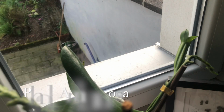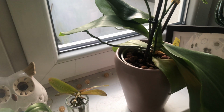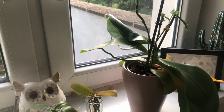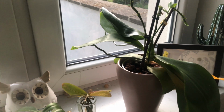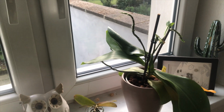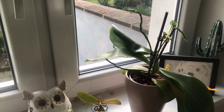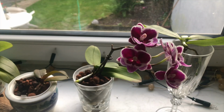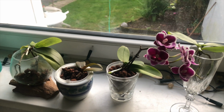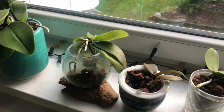The Phalaenopsis ambinosa, one of our favorite hybrids. Really cool fragrance on this guy. I think it's a bit off-putting for some people, but I really like it. And beautiful flowers, brownish with a green flush in the back, and a perfectly white column and ovary. And one of the no IDs that the boss picked up, still in bloom after many months. It's a little mini phal. And then the other manii in water culture, hanging on.